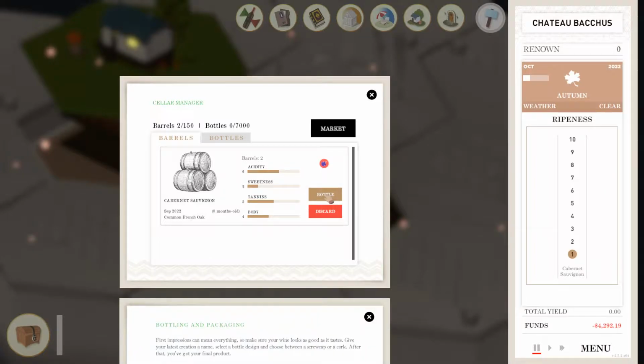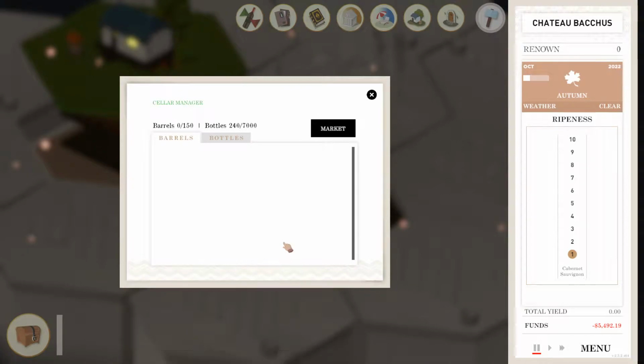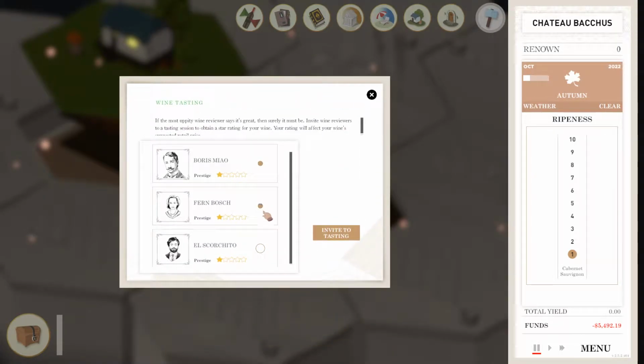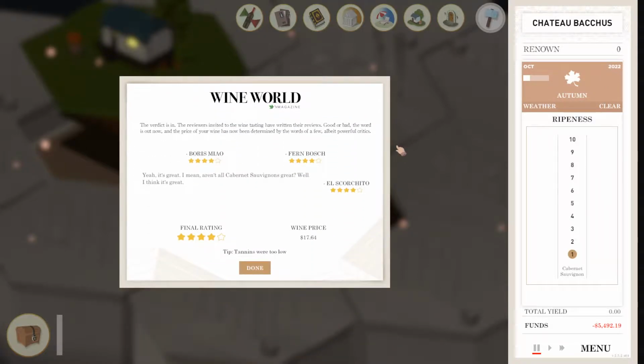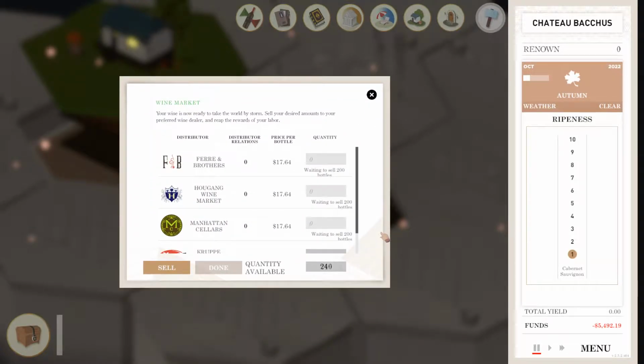And we'll wait for these other 200 to sell. And in the meantime, we'll go ahead and bottle up these, and this time we'll use a cork again. I know it's a little more expensive, but I think that'll help us out in our taste test. I'm not sure. So we'll go ahead and organize our tasting with our trusty tasters. And what do you know? Hey, we got 4 stars across the board, $17.64 a bottle. They said the tannins were too low, but other than that, they said that it was pretty great. So that's awesome. I'm really excited for that.